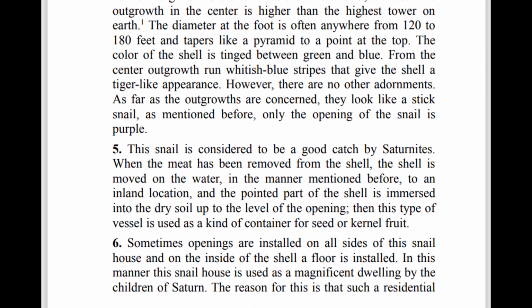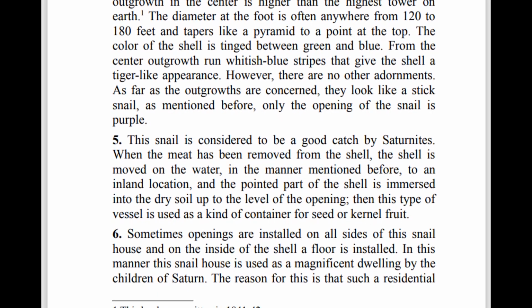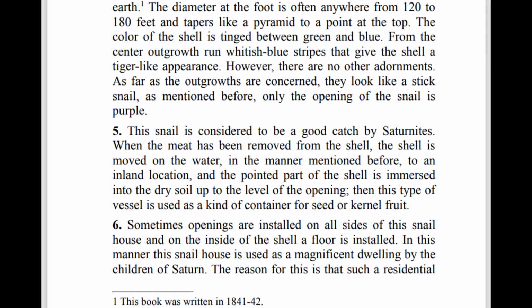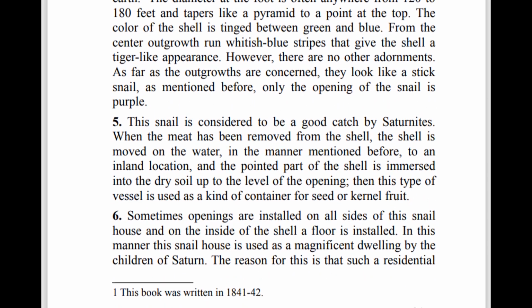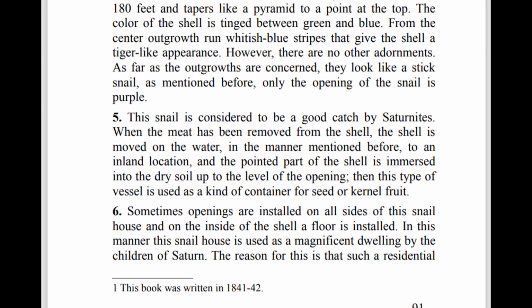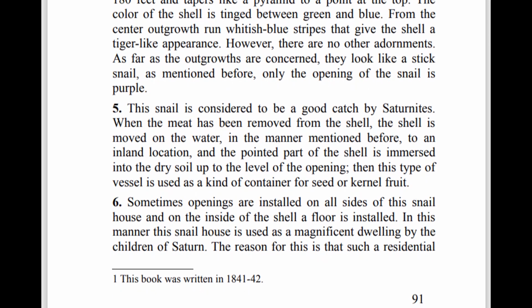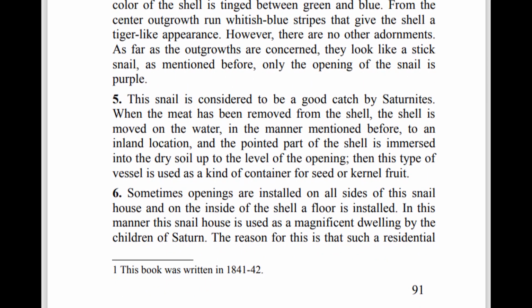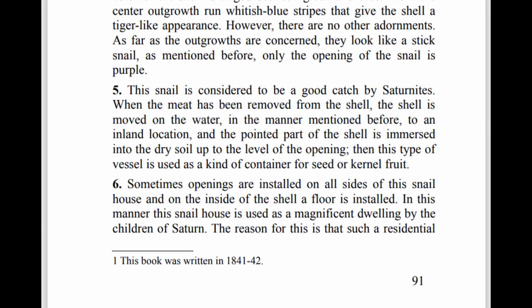This snail is considered to be a good catch by Saturnites. When the meat has been removed from the shell, it is moved on the water in the manner mentioned before to an inland location, and the pointed part of the shell is immersed into the dry soil up to the level of the opening. Then this type of vessel is used as a kind of container for seed or kernel fruit.